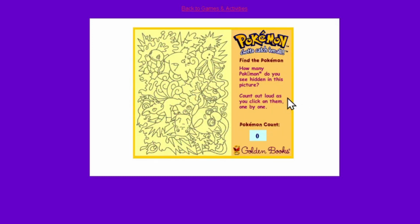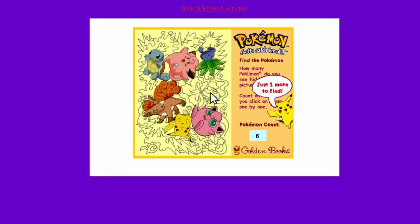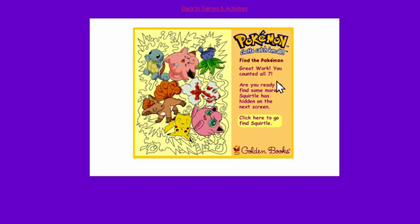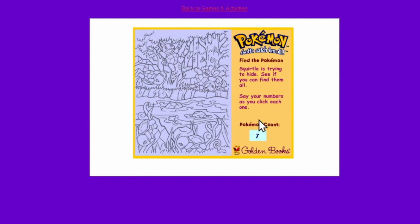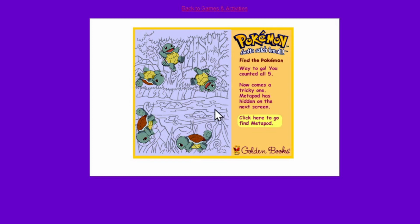Wow, that intro. I'm sweating with anticipation. How many do we see here? Yep, 7. Hey, find the Squirtle! That's exactly like the page of my book! That's awesome! And Metapod too! I like how they incorporated the books into these games.